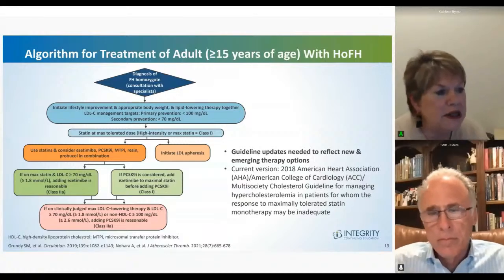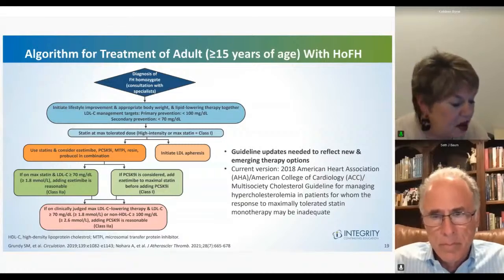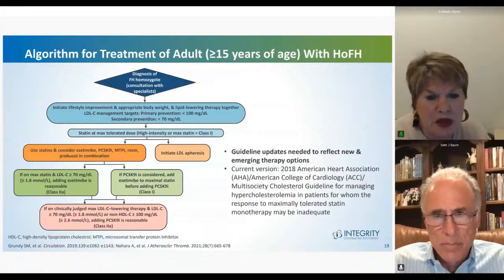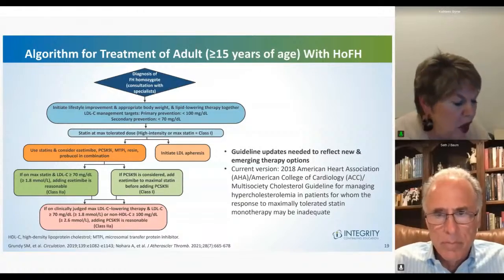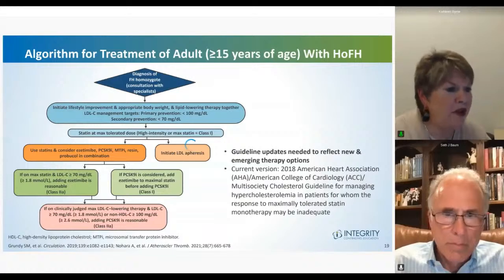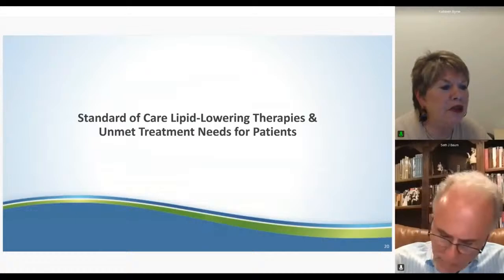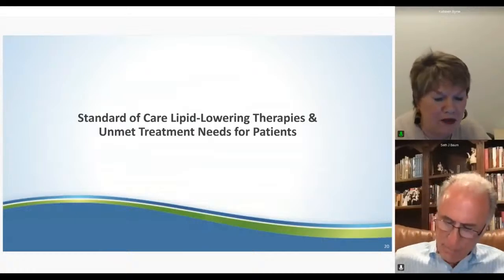So it's not only a statin and ezetimibe, but it's also the use of a PCSK9 inhibitor or an MTP inhibitor like lomitapide, and LDL apheresis or lipoprotein apheresis. All of those may be required, I should say. Now, what about the standards of lipid-lowering therapies and the unmet needs of our patients?